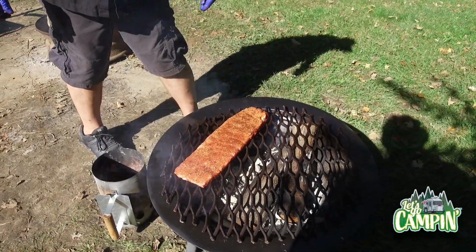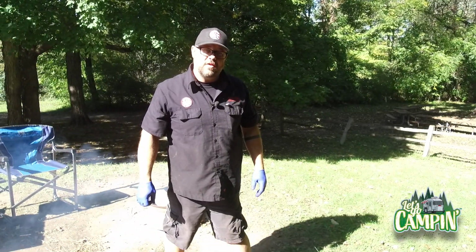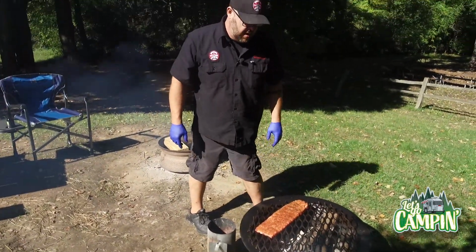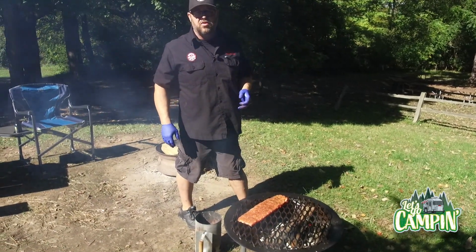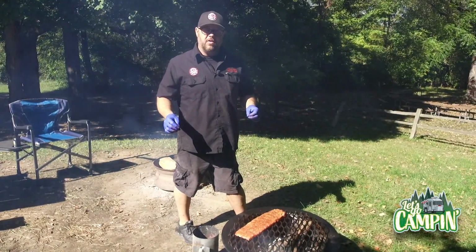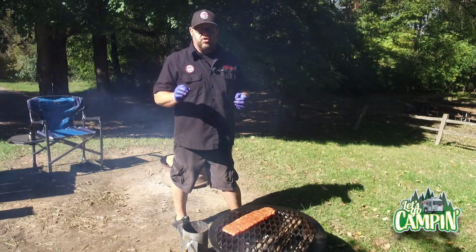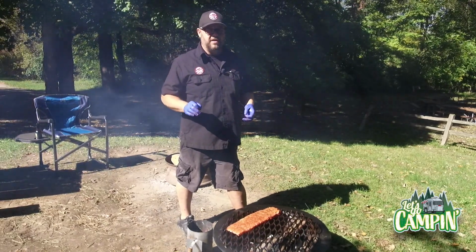We're going to let that run for about 20-30 minutes. We're going to turn it around, let that run for 20-30 minutes, turn it again. We're going to keep bone side down for now. I don't want to scorch any of the sugars that are on top. Once it gets to be about 2.5 hours on, we're going to wrap it in foil, put a little bit of butter on the bottom of it, and put it meat side down and let that butter kind of penetrate all the way through and around it. And just before it's done, we'll take it off and we'll sauce it and we'll be eating.